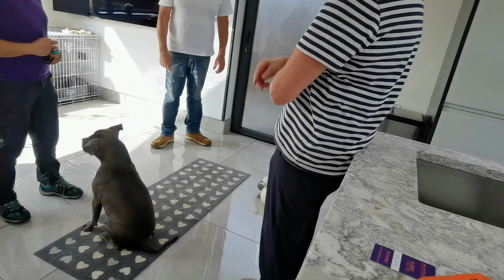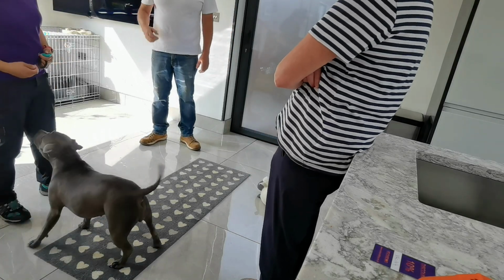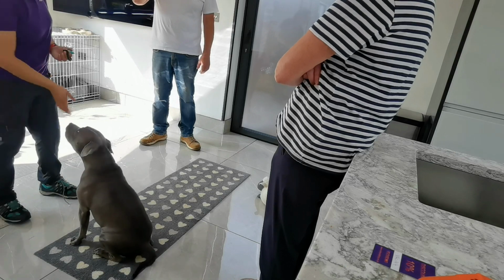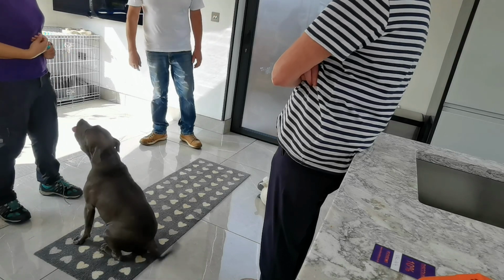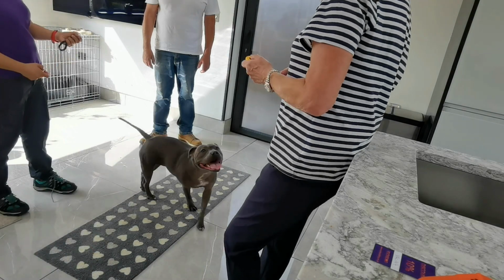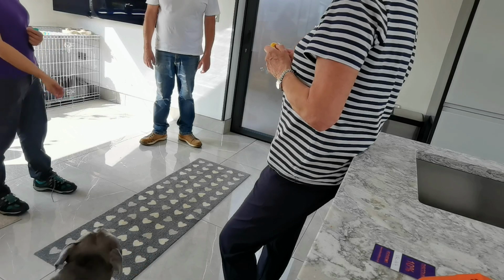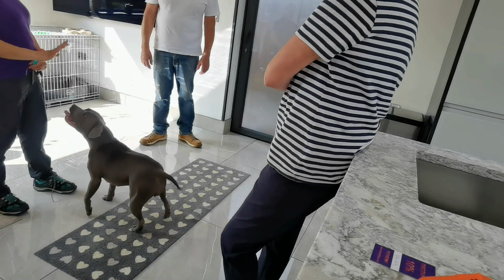Right. She's also going to start offering me the behaviour that I want, and then you start marking that. Right. So she used that click. Yeah, the click is such a clear way of communicating that dogs just pick it up straight away.